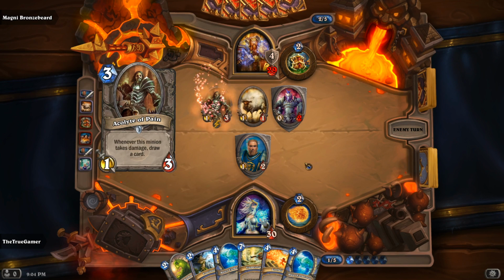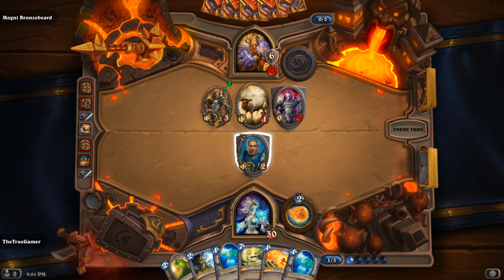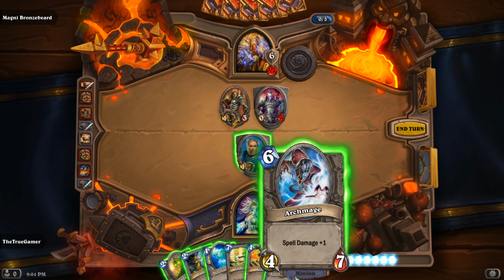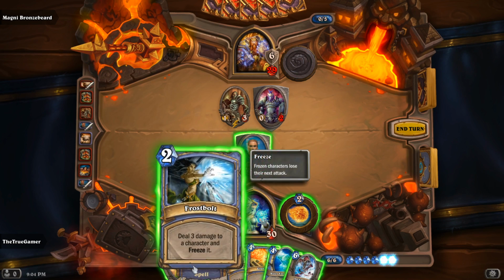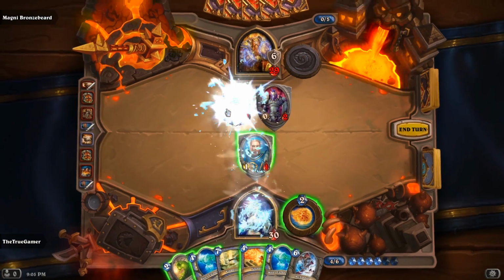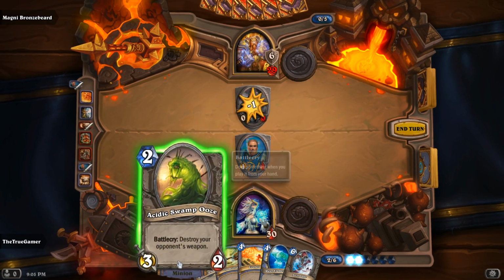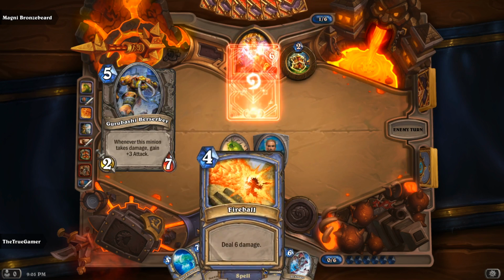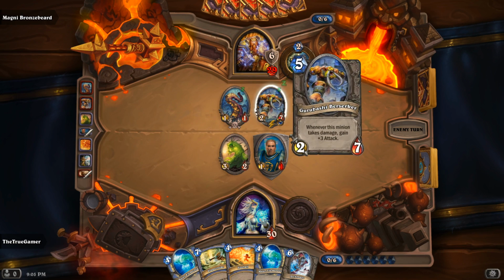Let the pain speak to me. What does this do? Whenever this minion takes damage, draw a card. So in other words, I want to one-shot him. I don't think he's gonna have any weapons, I'll be honest. So the next turn, I want to play my spell damage dude. I'll deal 5, which is getting really close to death.